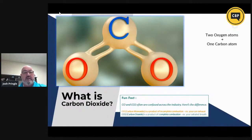So let's dive into the actual science of the gas. People know that carbon dioxide is out there, but you can't see it, you can't feel it. But how do we really know it's there? It is two oxygen atoms covalently bonded to a carbon atom. And as a reminder, we're talking about carbon dioxide, not carbon monoxide. Monoxide comes out of the tailpipe of your car. CO2 is what puts bubbles in our beer. So the word covalently, the covalent bond, means these can be split apart.